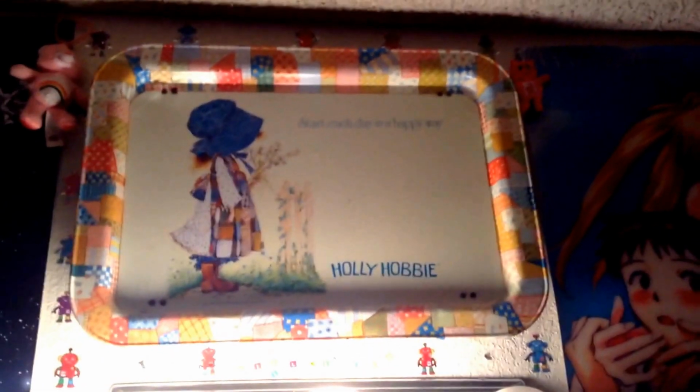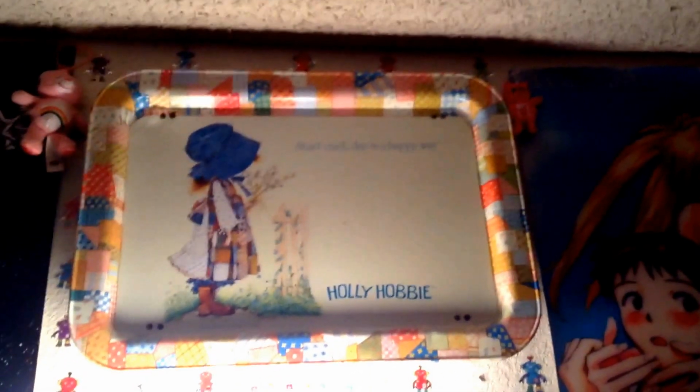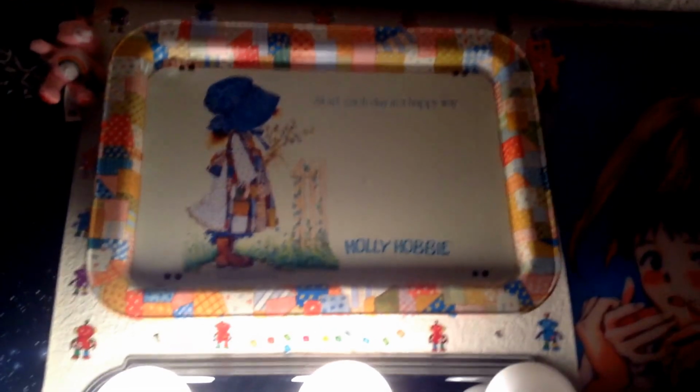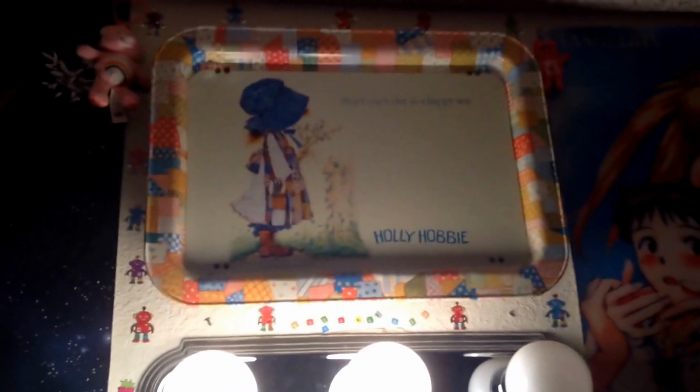There is a poster of Asuka and Shinji from Evangelion, and then I have this cute Holly Hobbie tray. It was a dinner tray from the 80s, and it says start each day in a happy way, and I hung it on my wall because I like to see it when I'm getting ready in the morning. It's super positive. And I love to have a really nice, positive boost of energy before I head out into the world, because sometimes it can be a scary place.